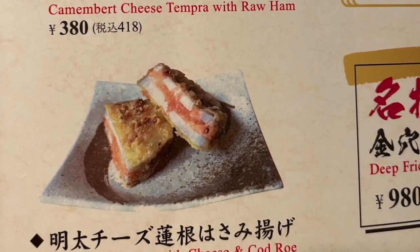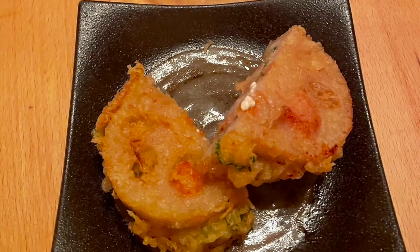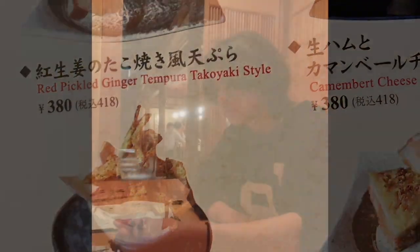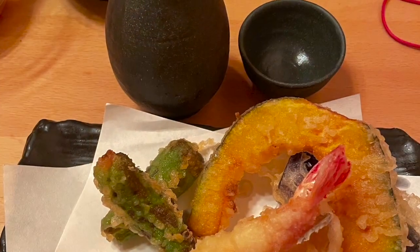They also serve different kinds of Japanese food, and it's unique, and it's delicious, and it's not that expensive. Okay, cheers. By the way, their tempura is the best too.